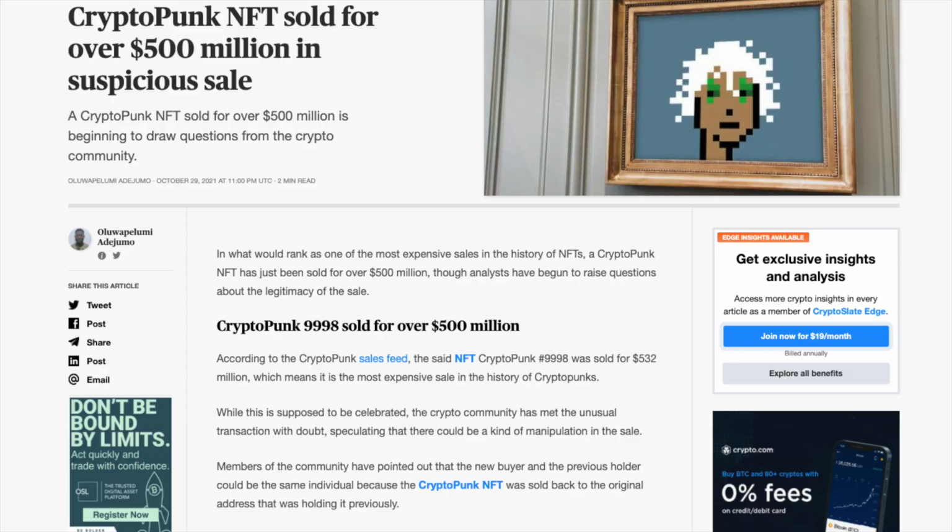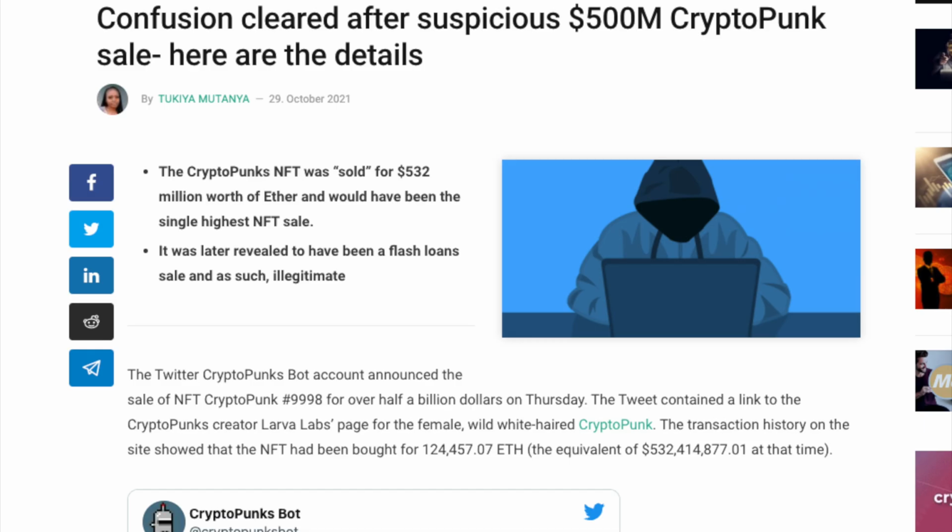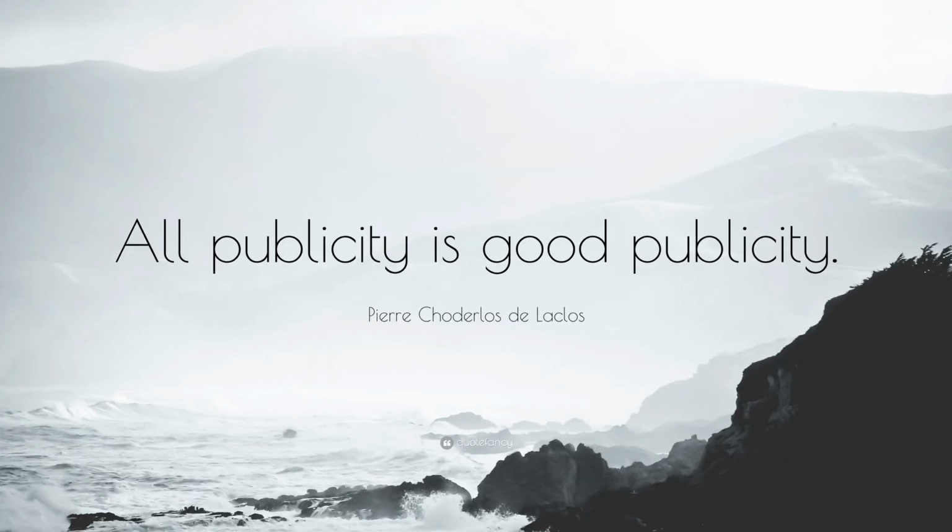Now, why would somebody do this? What is the point of playing games, sending all of this money around, especially when you think that the person that did this actually lost a bit of money because they had to pay transaction fees and interest on this flash loan that they got? Well, the simple reason is publicity and hype, because there have been many articles written about this massive sale that just occurred, even though it was really just a fake sale and someone was just playing with their money and playing with their NFTs. But like the famous saying goes, all publicity is good publicity.